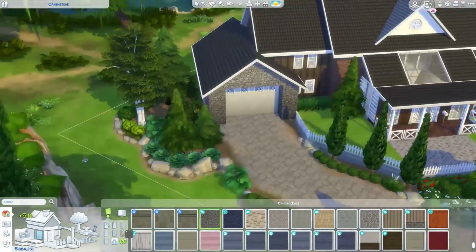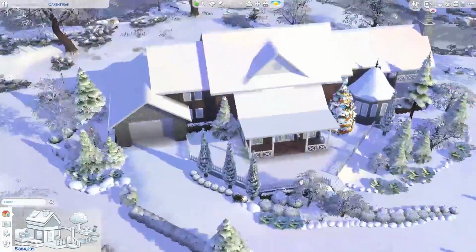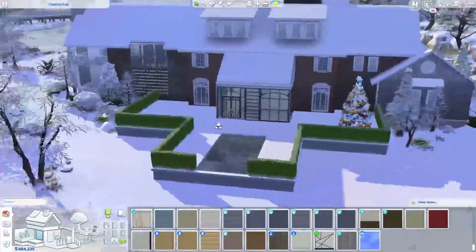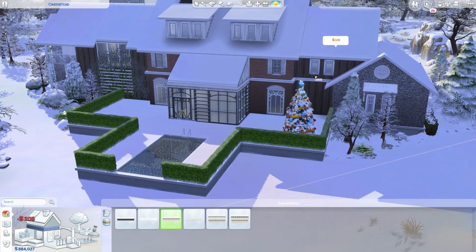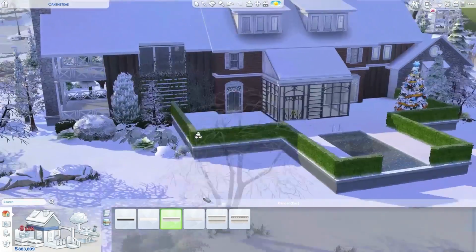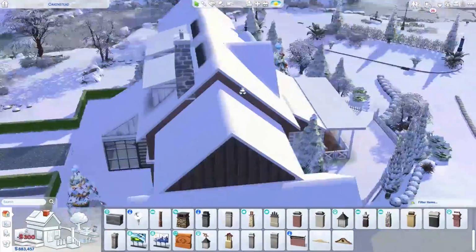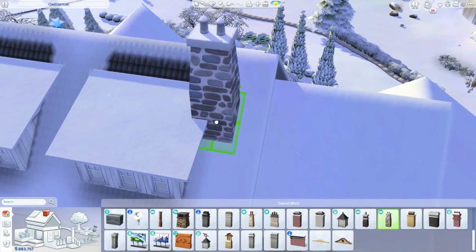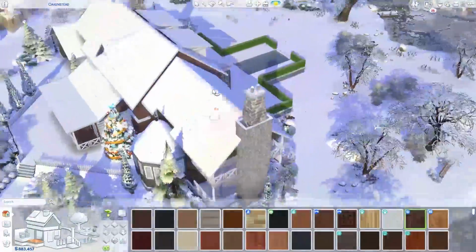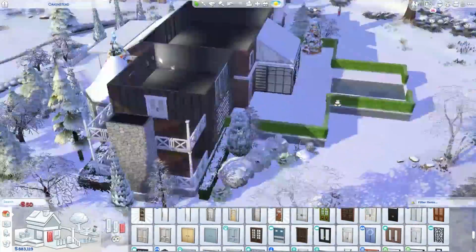So yeah, here filling in all of the wallpapers. I'm going with very earthy wood tones, some bricks and such, really fit it in with the style. And then here we switched back to winter time so that you can have the full effect of winter, and it's gorgeous. I love it. I love when the rooftops are covered in snow. It looks really nice. Yeah, it's just a really good looking mansion. I love it. And I love the large decks at the side.